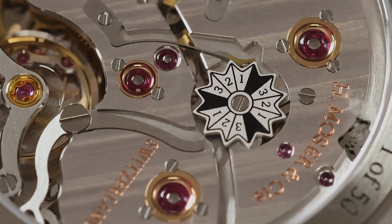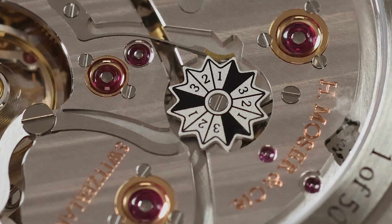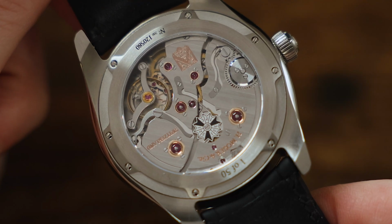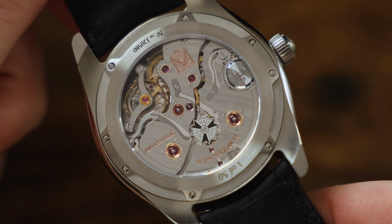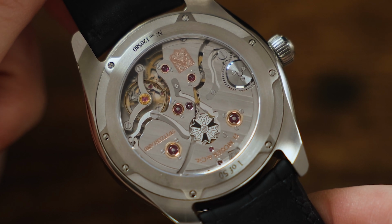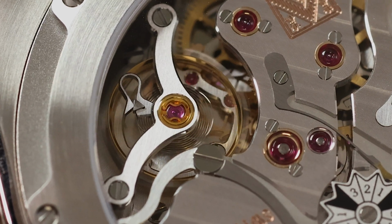And you might be wondering, what about leap years? Well, on the rear of the watch case, we can see a leap year phase indicator set into the movement, and on the side of the case, a small pusher for advancing the leap year phase when necessary. So there's no need to worry about that extra day in February every few years. This watch has you covered. Other than that leap year indicator, this movement is really quite something.